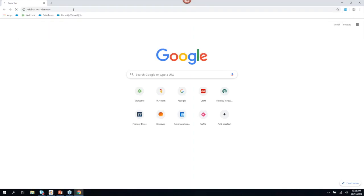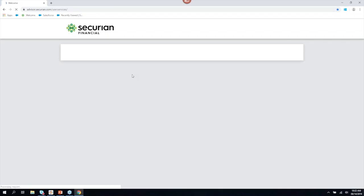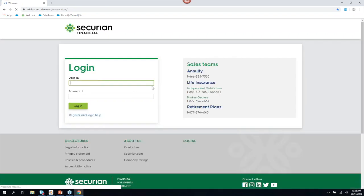advisor.securian.com, just like here. If it's your first time out there, you're going to want to register. You create a user ID and password, and once you do that, you'll have access. You don't have to be appointed, but you'll have access to everything on our website.